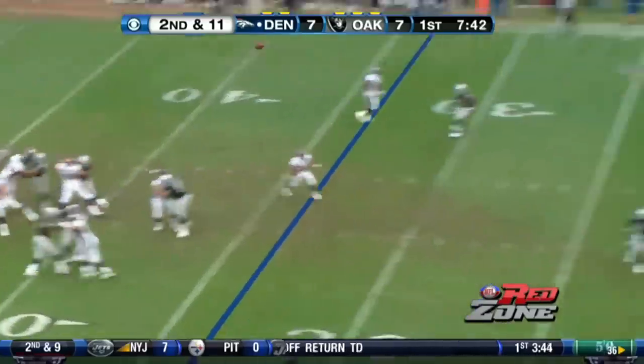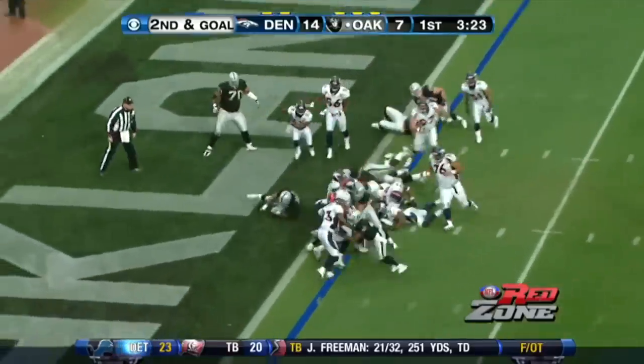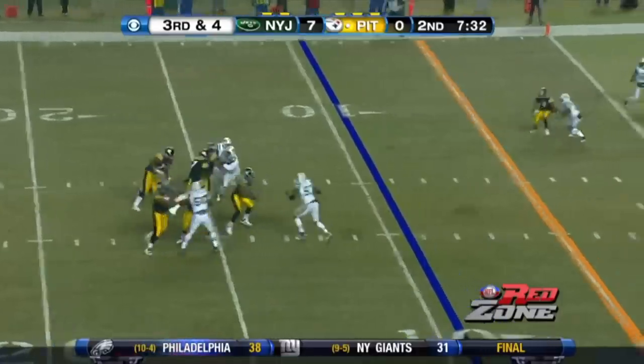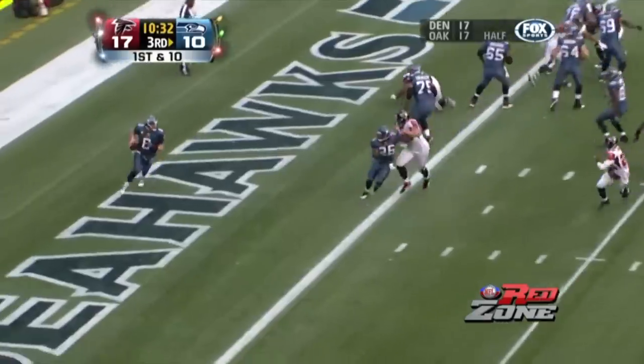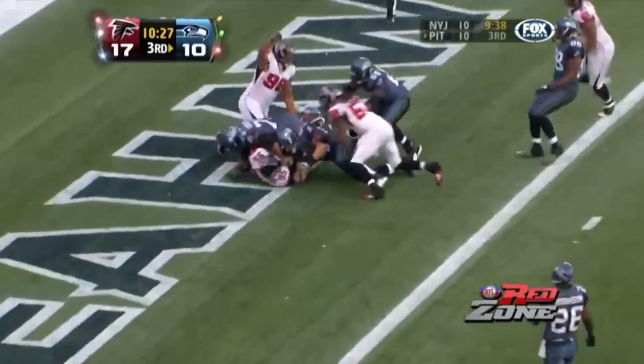With time. Throws in the end zone. The single setback. He's a bruiser. Roethlisberger. Simpson. Smith. Throwing deep to the end zone. Hasselbeck rolling and looking. In trouble. And it's going to be a touchdown.